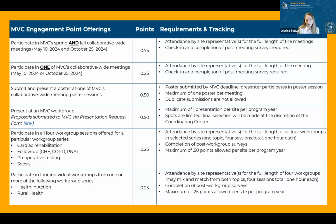The third row there is also relevant to the collaborative wide meetings, but it's the poster sessions. If you've never been to one of our collaborative wide meetings, the poster sessions are a really great opportunity for your site to showcase the work that they are doing, and also to connect with other sites who are interested in beginning some of that work, or who may already also be doing that work. So that is why we definitely want to encourage folks to think about doing that to increase that collaborative learning.